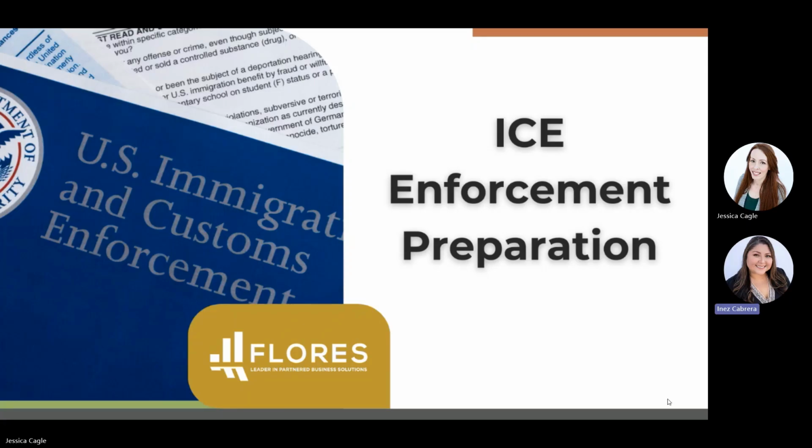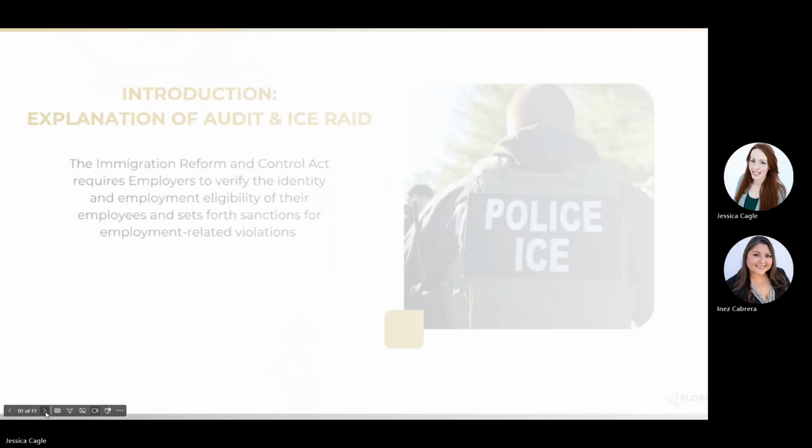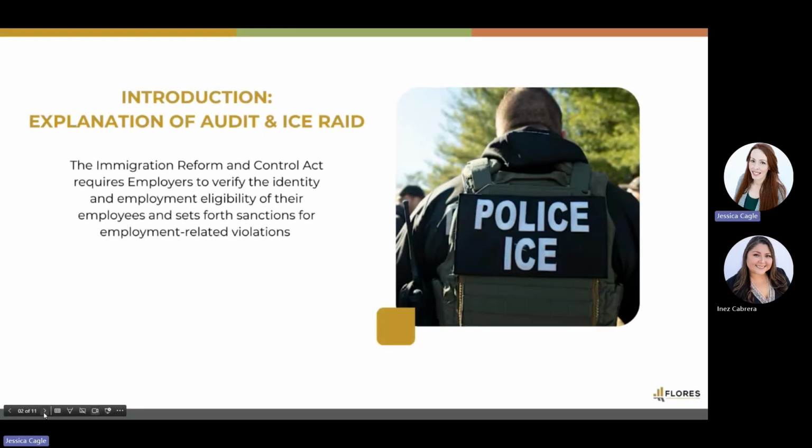This timely session provides guidance on how to respond to and manage ICE audits while protecting your organization and employees. To start, we have an introduction and explanation of the ICE and audit process. The Immigration Reform and Control Act requires employers to verify the identity and employment eligibility of their employees and sets forth sanctions for employment-related violations.